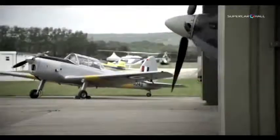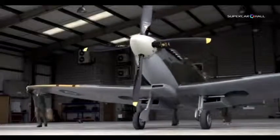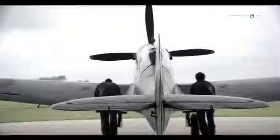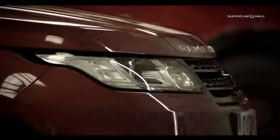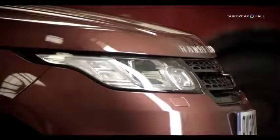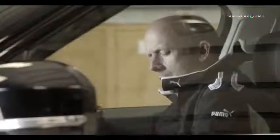I'll be flying the Vickers Supermarine Spitfire TR9 with a V12 Merlin engine, dual-stage, dual-speed supercharger, producing 1,750 horsepower. The new Range Rover Sport we've got today is completely standard. It's a V8 with a supercharged engine, so 510 horsepower. Wheels and tyres are completely standard, so the car's not modified at all.